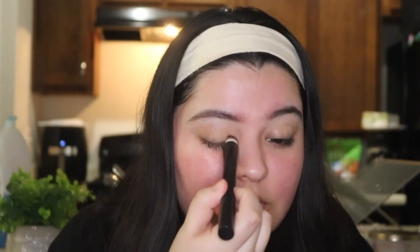It has the same consistency as an eyeshadow primer that I have, which is a Believe Beauty one. I believe it's a Lock It In eyeshadow primer. It's just like that, but this is much creamier, and I like it. The only thing is it is a little bit dark on my lids, obviously, but it gets the job done in hiding my veins and stuff. And then I go in with the same brush here.